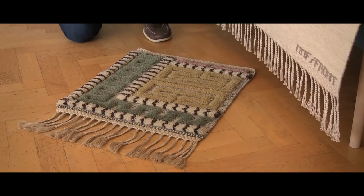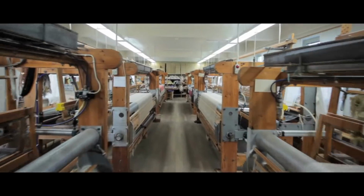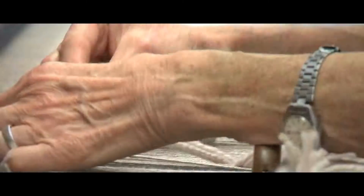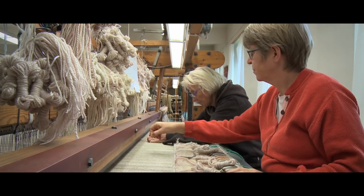Today I want to tell you about a remarkable woman. Her name was Märta Måås Fjätterström, and she wanted her art to be appreciated on floors. I'm here in Båstad in one of Northern Europe's most important weaveries. Let's go see what it's all about. Works of art have been produced here since 1919. Today, the rugs and woven textiles are produced on specially built looms, and all by hand using designs and instructions that have been passed down from generation to generation.